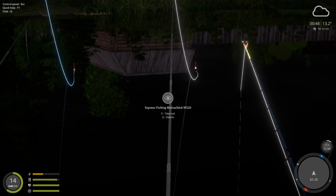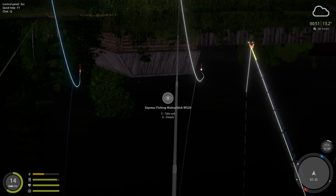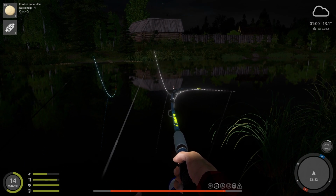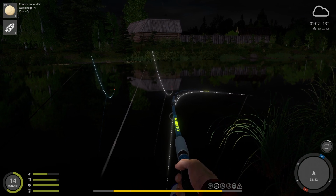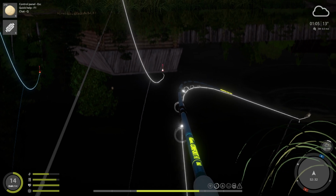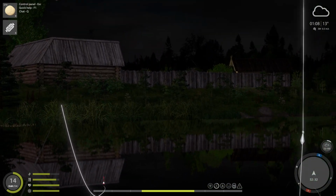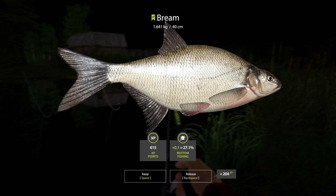Not on the bottom rod yet, but it's trying. Was trying. There we go. Decent. Had a good pull and then just kind of stopped, so probably around 1.6, not bad.